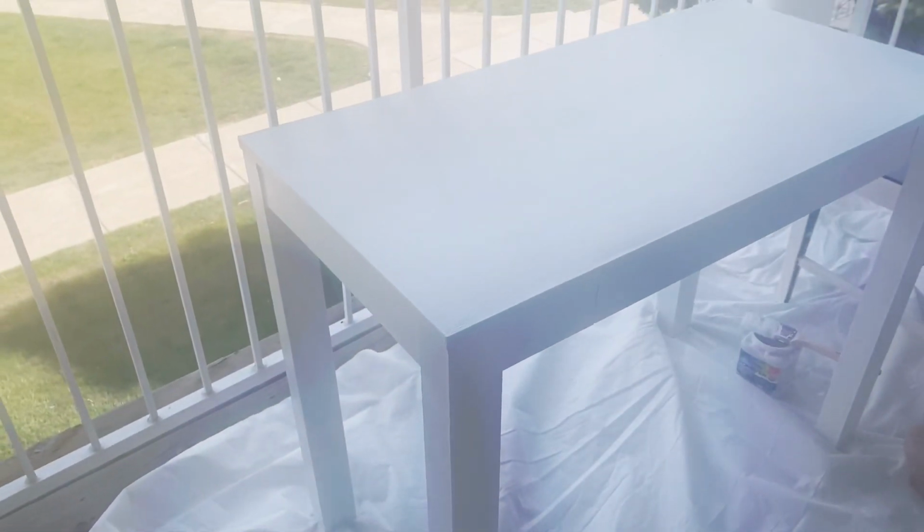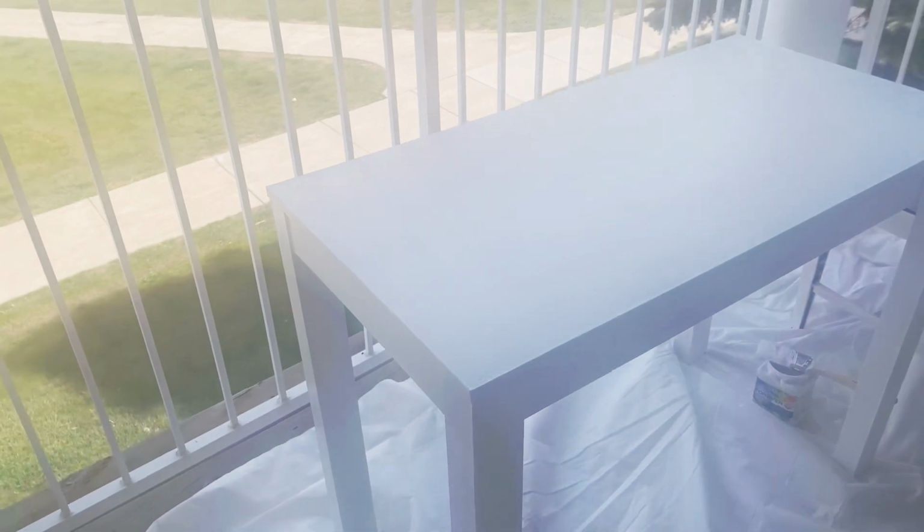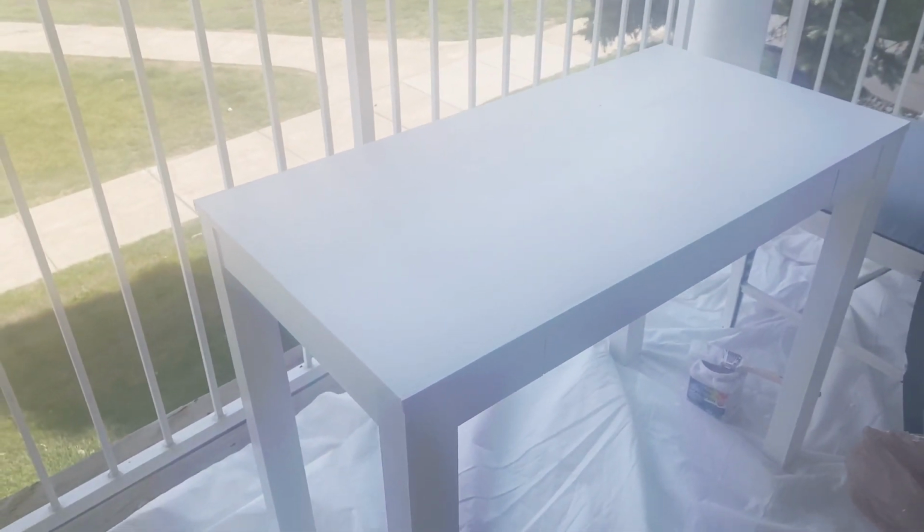So basically it's done painted. It looks really good, and we're just waiting for it to dry. I'm going to leave it out here for a couple of hours while it dries, and then I can take it inside.